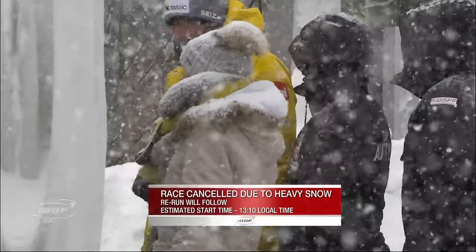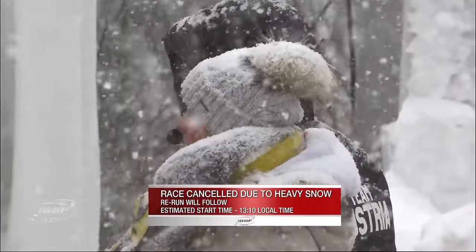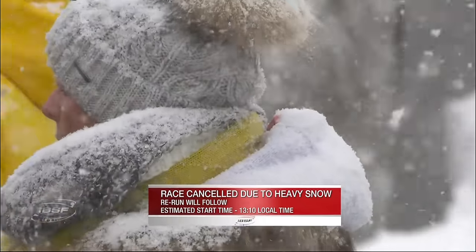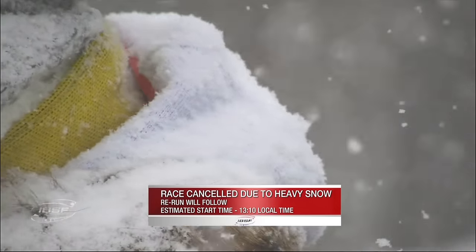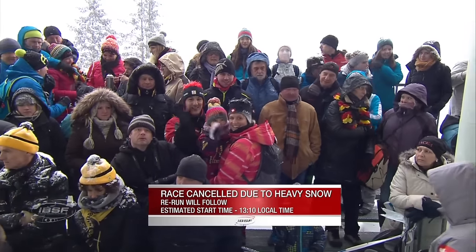This is big, fat, wet snow. In the yellow jacket, you can see Axel Jung, a couple of his friends from the Austrian bobsleigh team. There's Christopher Grothaer, our race winner. First time out last week, his first ever World Cup win. That's got to be a pretty special moment for any slider, don't you think?